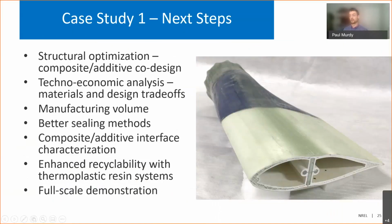So the next steps for this one, the case study we spent the most time on: we really want to start looking at the structural optimization of this additive manufacturing approach. Since this mold is going to be permanent in the structure, we want to look at how you can optimize that to reduce materials, but also use it for things like preventing panel buckling and reducing shear stresses around the leading and trailing edge and around the shear web. You may not even need a shear web if you design your 3D print correctly. That will ultimately lead us to some techno-economic analysis, accounting for those materials and some of the design trade-offs, to see where this approach may stand when compared to traditional approaches and the number of components that you need to manufacture.